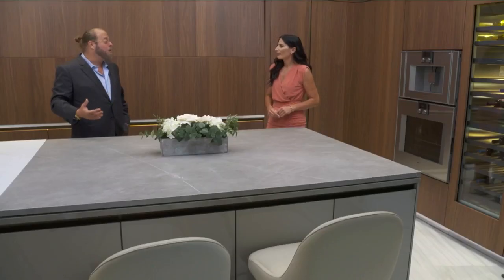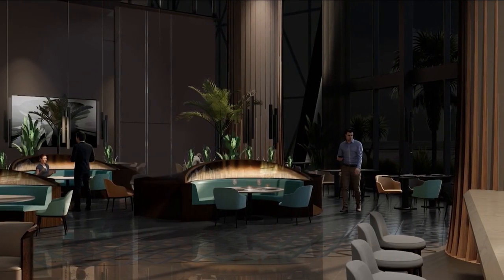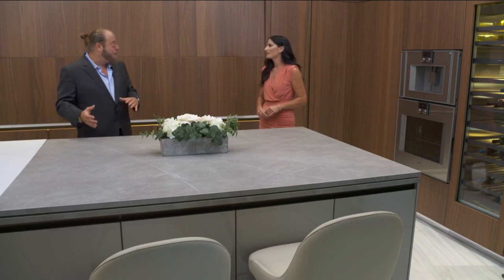So, Gil, I want to see how this works because there's nothing like a kitchen that converts into something else. In today's world of ordering Uber Eats and ordering out and having a restaurant in your own building, people don't really use the kitchen that often. So we wanted a kitchen that kind of is there, but disappears at the same time when you're not using it. I love that. That's what we created here.